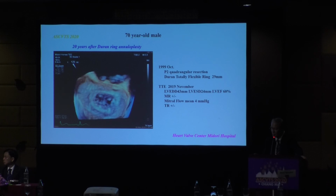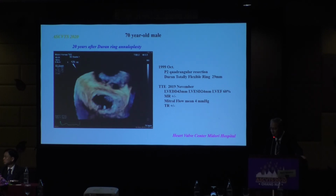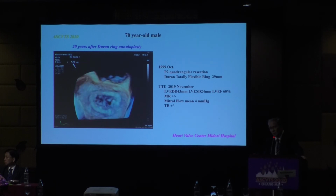This is the transesophageal 3D echo recently, 20 years after Jointech ring annuloplasty. This patient underwent mitral repair in 1999, with P2 quadrangular resection and a Jointech ring 29. On the TEE last year, the ejection fraction was 60% without mitral regurgitation or tricuspid regurgitation. So it's very easy to analyze the motion of the mitral annulus with any type of ring recently.